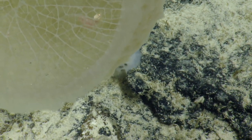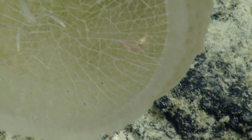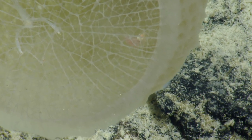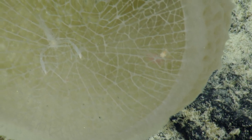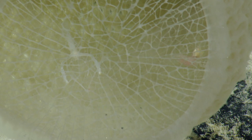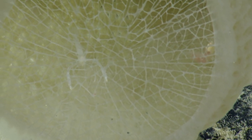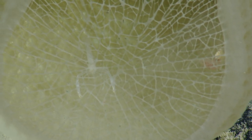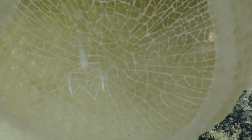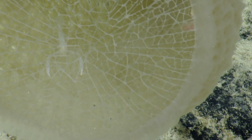In one of the cameras, you can see the little shrimp. There he goes. Go, little friend, go. But I think the shrimp in there are probably trapped in that sponge for the rest of their lives because it's closed off. Well, at least they have each other. Except those might be two different species. Oh, no. It looks like the one on the right is pregnant. The one on the right certainly might be gravid. Yeah, I agree.